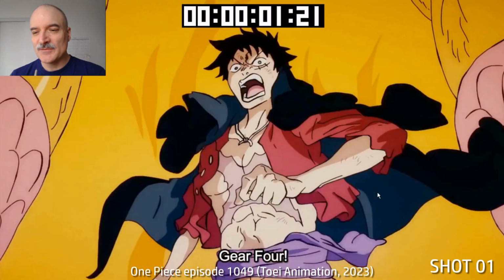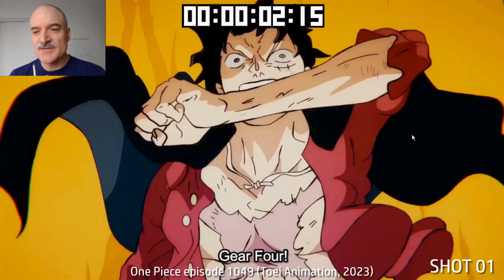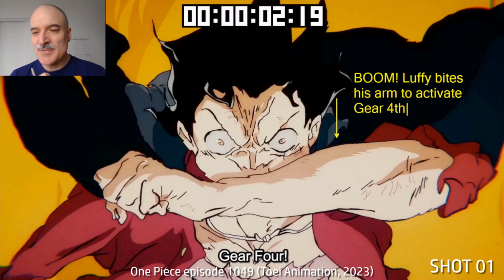We got the trailing cape, wonderful silhouette. This is all drawn here, and there's just such beautiful lines. This is all frameable artwork. Every drawing that's being done here, the line quality, the character, the keeping on model.